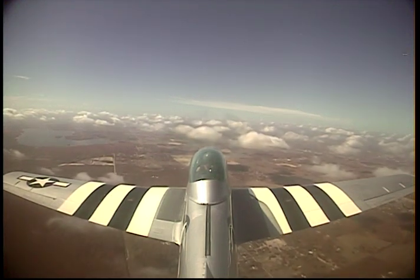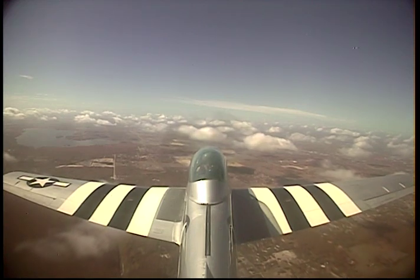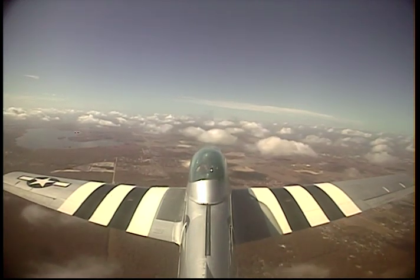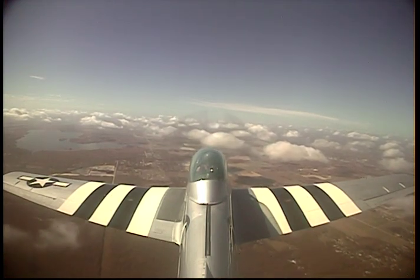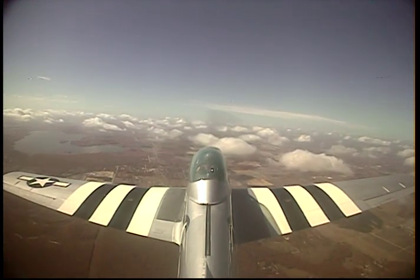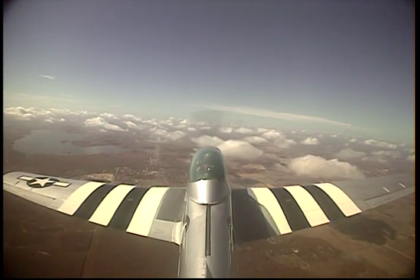We're doing great, buddy. We're doing about 180 knots indicated airspeed. We're at 3,300 feet in a shallow climb. I'm just being really smooth for those guys. Oh, what a beautiful view.